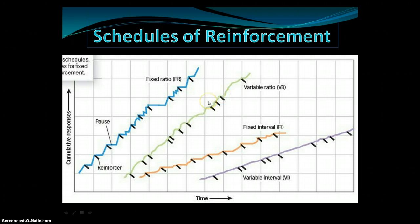And I want to explain a little bit more about the variable ratio, because this tends to be, like I said, the most effective. And this works very well with parenting and with managing employees. Anytime you're in a kind of leadership position, a variable ratio schedule of reinforcement will do best to increase the behavior that you want and keep it lasting for a long time.